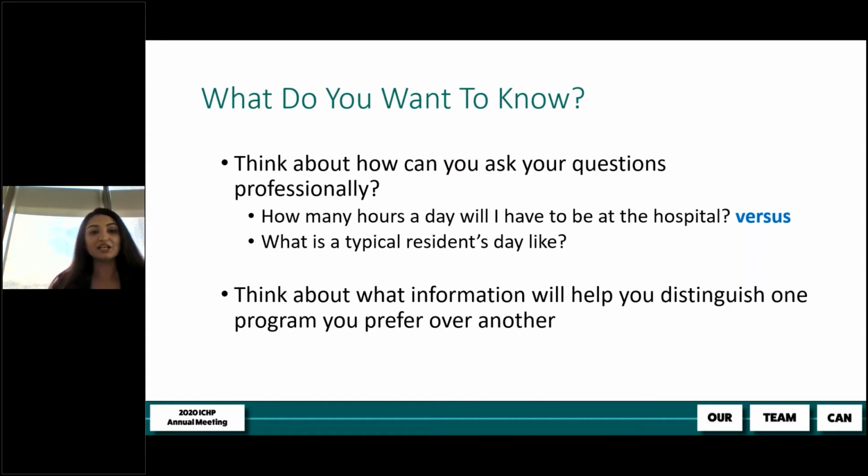Next, it is important to manage your time. I would advise to attend residency showcase program that your school may be putting together. This way you will get familiar with the in-state programs, and then at the ASHP mid-year residency showcase, you can focus on the out-of-state programs.